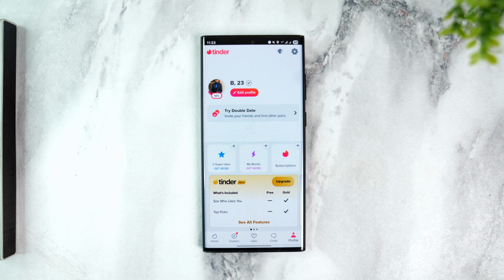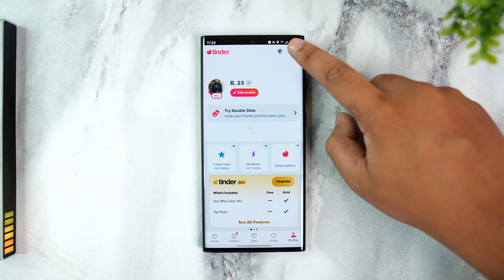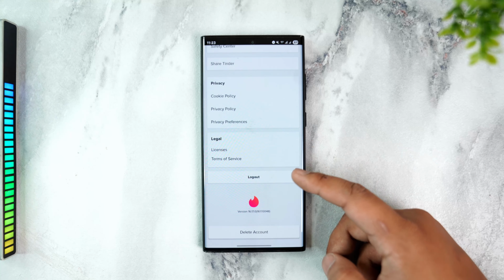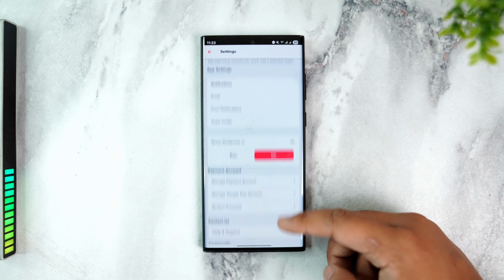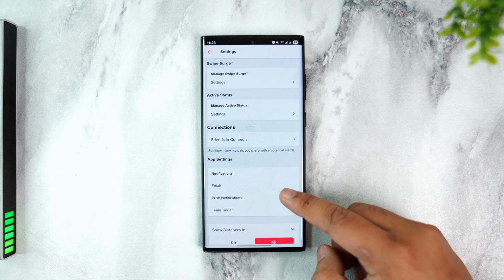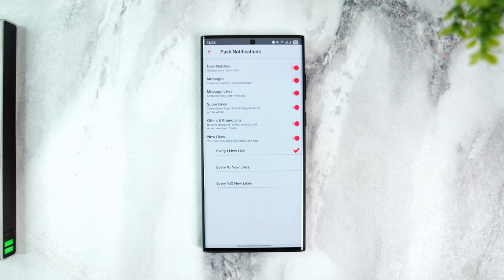Open up Tinder and log in. Tap the profile icon from the bottom right. Tap on the gear icon from the top right hand side of the screen. Scroll down to the bottom until you find the option called Notifications, under which you have to select Push Notifications.